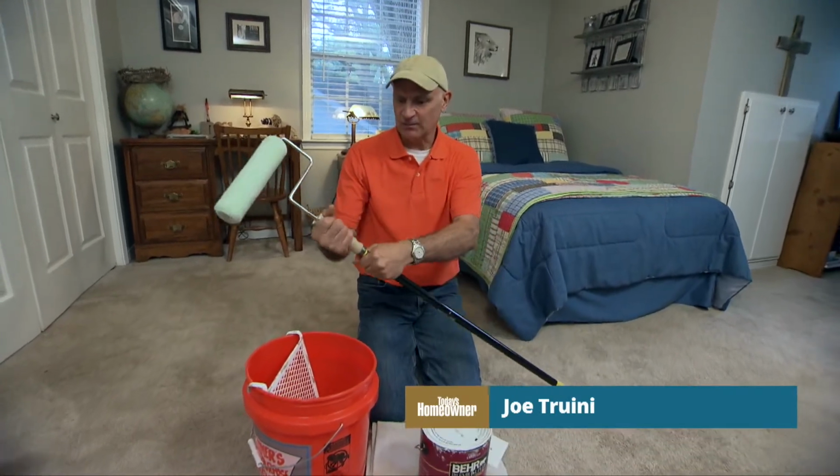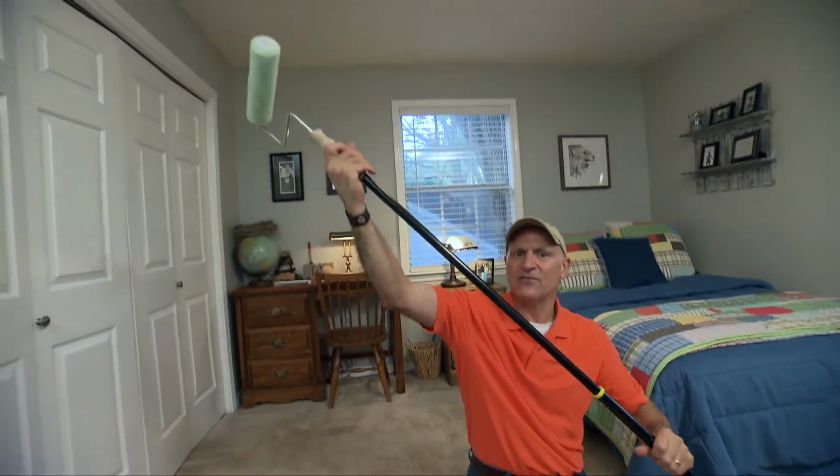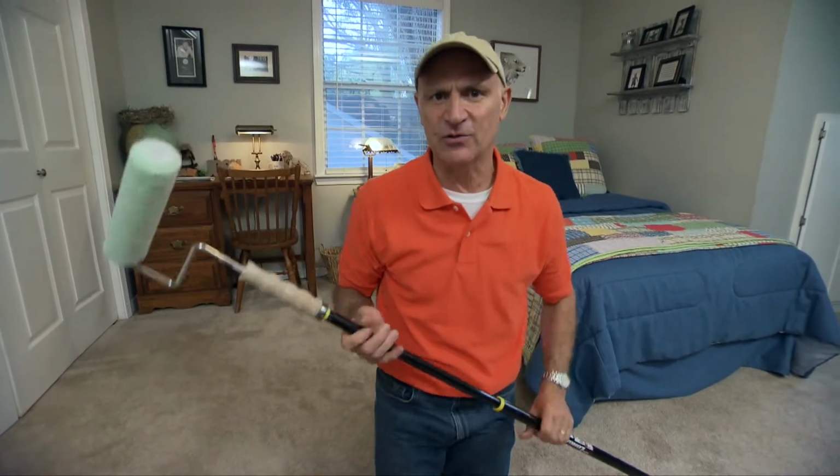First, use a paint roller with an extension handle. The roller just screws right onto the handle, and this particular one extends from about 4 feet to 7 feet and locks anywhere in between, so you can reach any surface in your house without having to use a ladder.